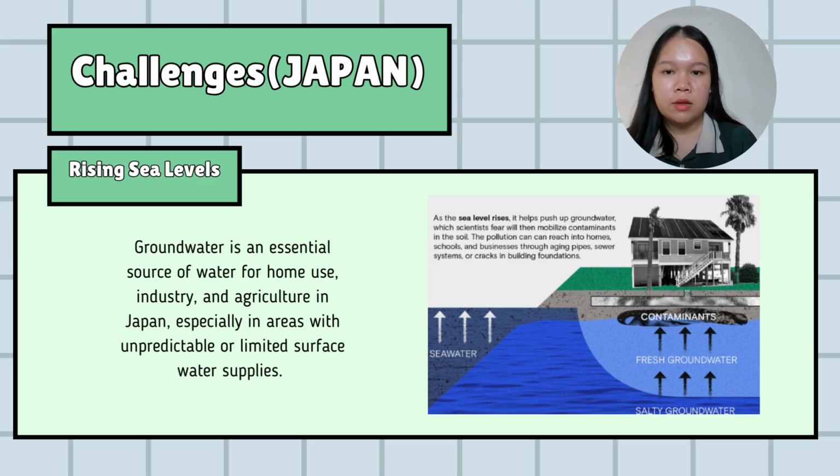Desalination or alternative water sources are expensive and energy-intensive solutions. Regions like Shizuoka Prefecture, known for its coastal aquifers, face risk from rising sea level. If saltwater intrusion worsens, it could impact local agriculture and freshwater availability for communities.